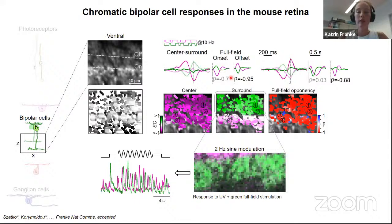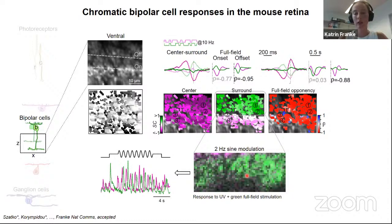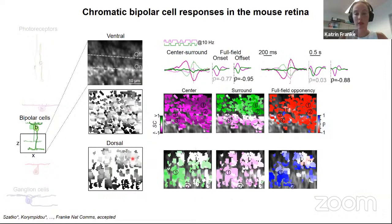This antagonistic response of these cells to UV and green can be nicely illustrated when we look at the response of this OFF layer to UV and green sine modulation of a full field stimulus, where you can see that the response is in perfect antiphase. In contrast to the ventral retina, the dorsal retina showed mainly green dominant center responses and a slightly UV shifted surround. However, as this difference in chromatic preference was much weaker, there were rarely color opponent cells in the dorsal retina, which would be indicated in red here.